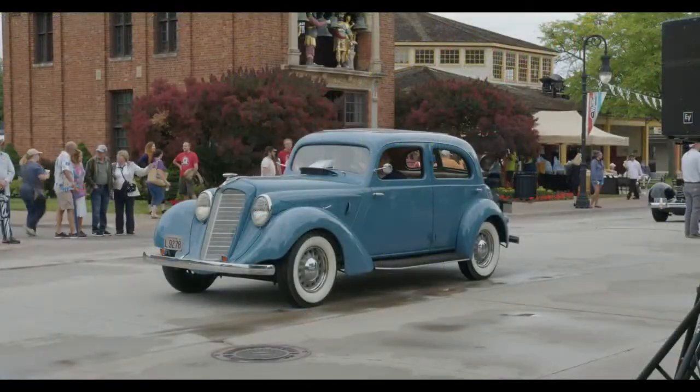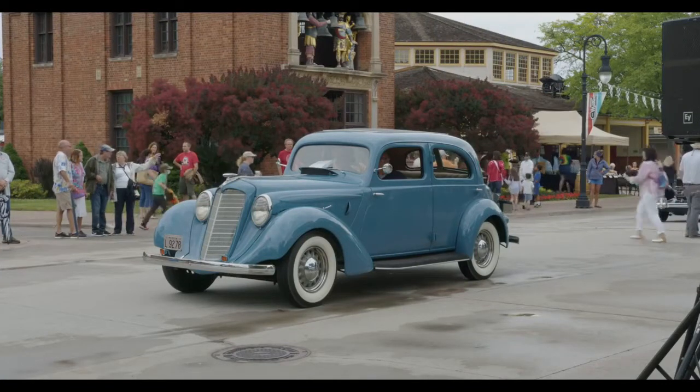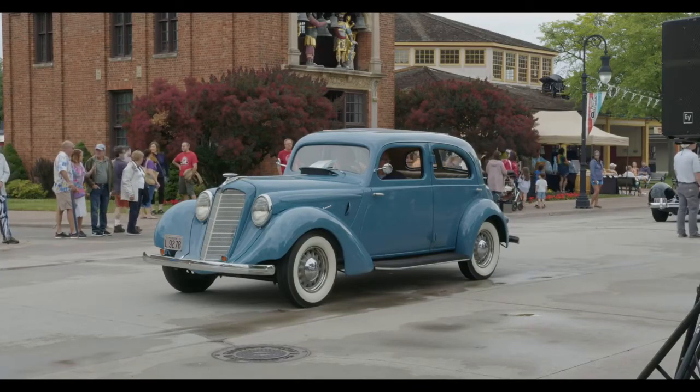Yeah, beautiful. And really, you'll notice, we saw the Airflow with the streamlining, and you see some of that with the Hupmobile in front of you too. Instead of the headlights standing out as separate pods, they're faired into the front end sheet metal, and really a tremendous time of automotive design evolution during the 1930s. Yeah, a shift from the straight lines of the horse-drawn era to the rounded edges, the more streamlined modern look. And even the radiator grill is slanted back, giving you really the look of speed on this thing. Absolutely. Wonderful. Thank you.